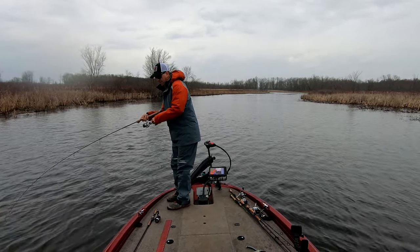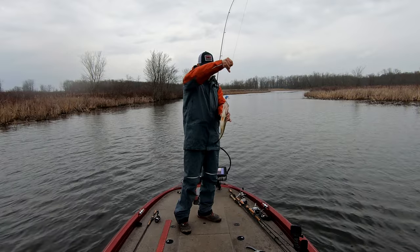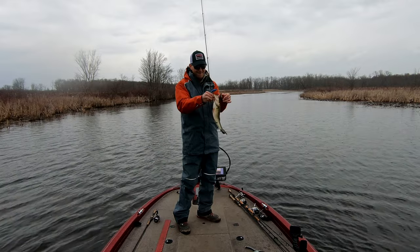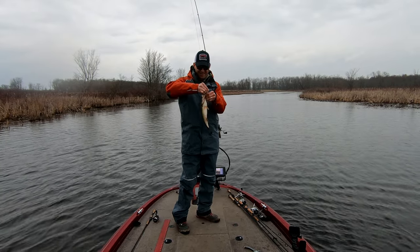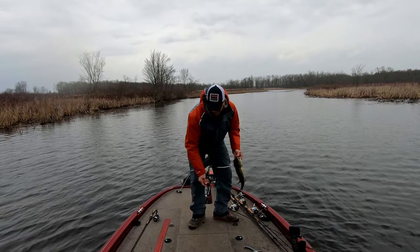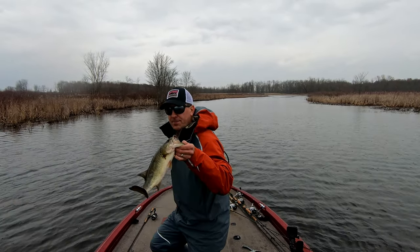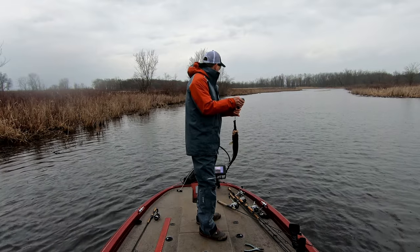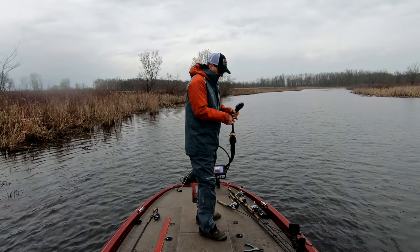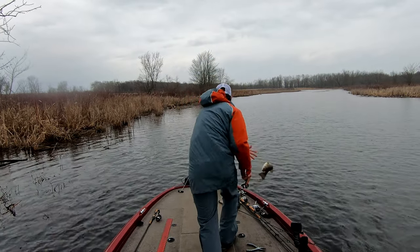Another 2.5 pounder. Yeah, 2 pounder. Bottom jaw, a little 16 incher, 1.5 maybe. 15 and a half incher, getting smaller every second. Getting smaller. Oh, yeah.